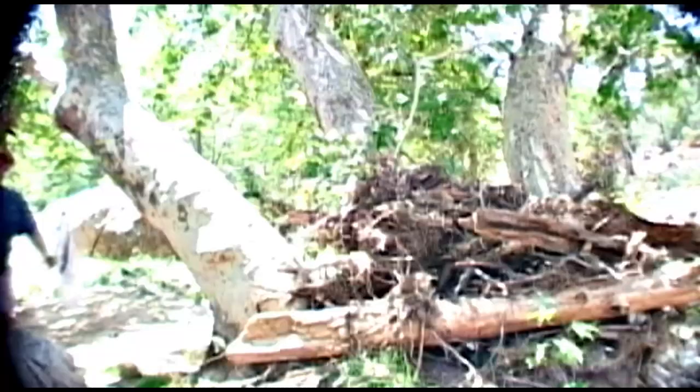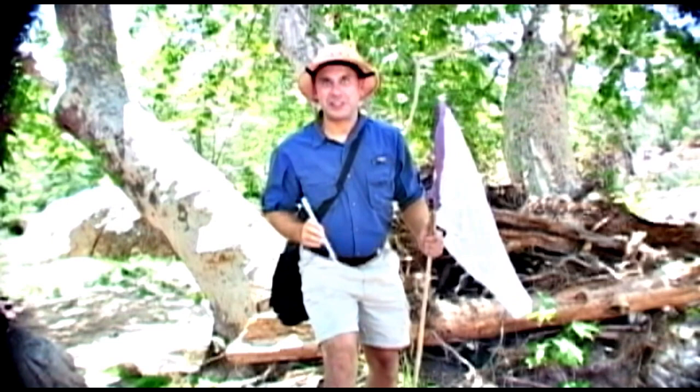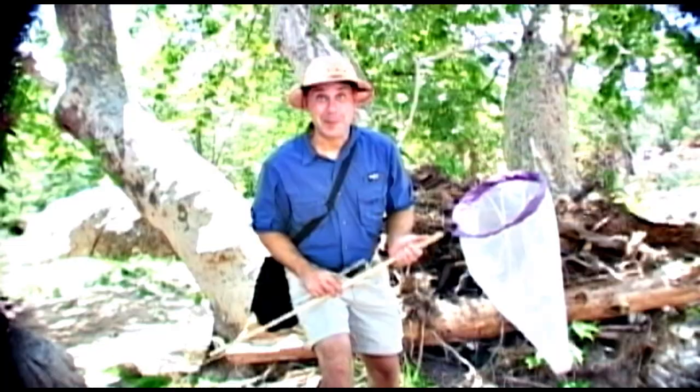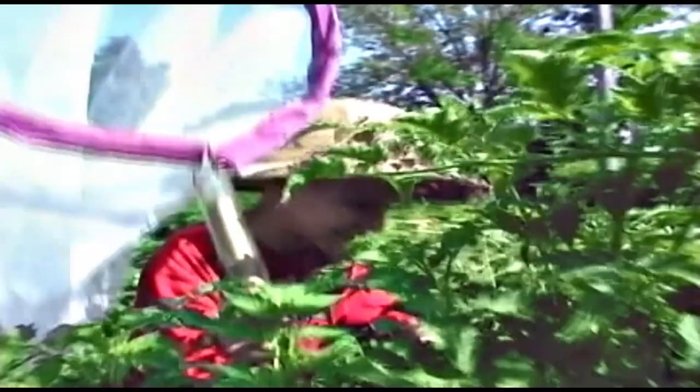Okay, so now we're at a new point. We've learned about insects, we've learned about their cousins, we've learned about our tools that we're going to use, and the question is, what do we do next? Well, we go find them. When I was a kid, my favorite place to look for insects was right in my parents' garden.